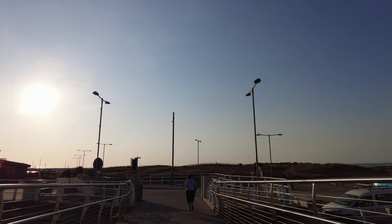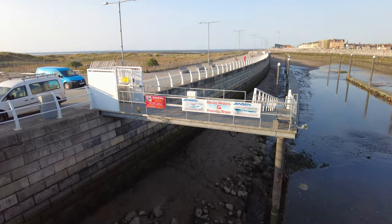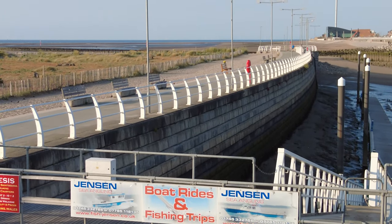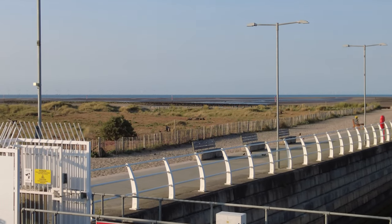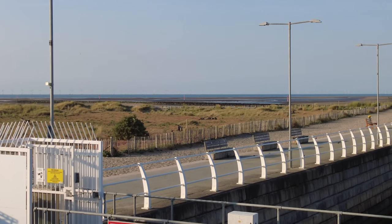Oh, and you can go on boat rides and fishing trips down here at the harbour. Angling, diving, sightseeing, survey, filming and corporate charters. There you go.